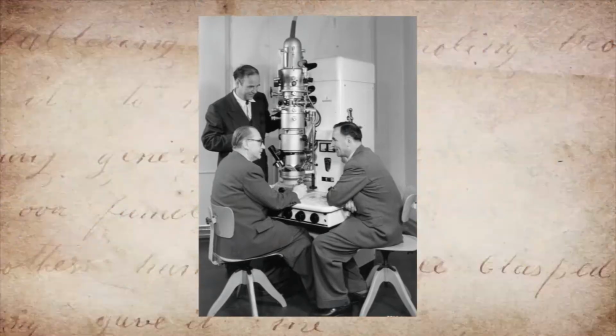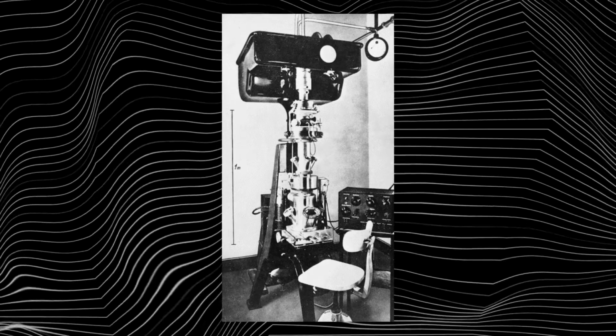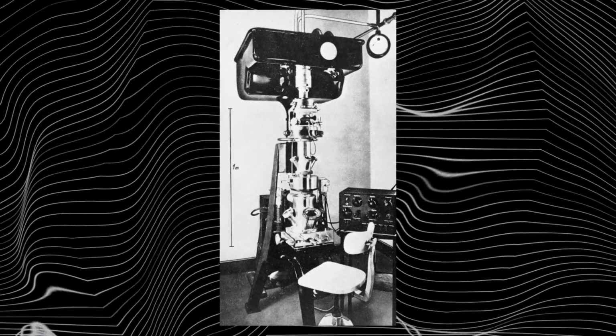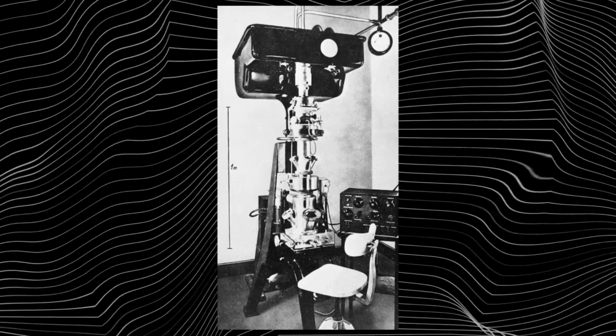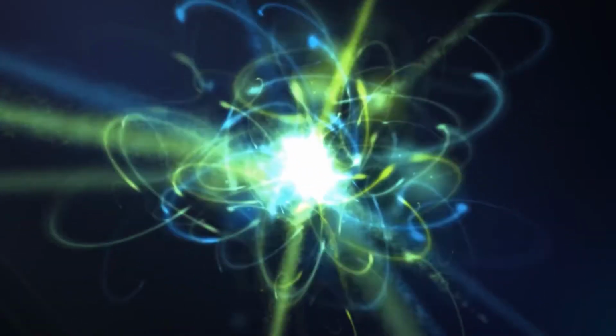In 1938, Röske and his brother Helmut developed a transmission electron microscope, or TEM, which uses a thin specimen that is illuminated by a beam of electrons that pass through it. The electrons that pass through the specimen are then focused by magnetic lenses onto a detector, which creates an image.